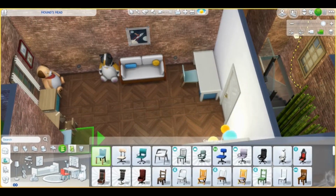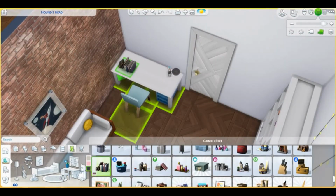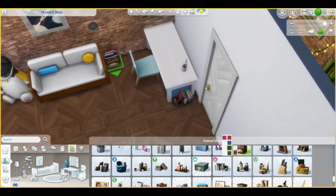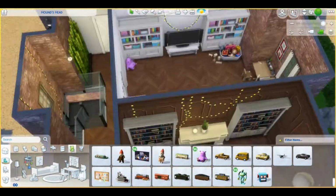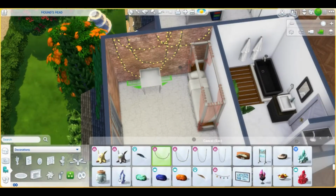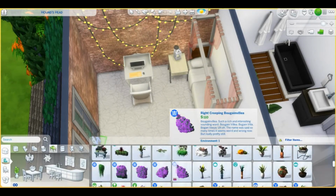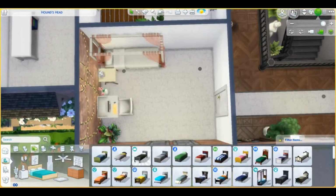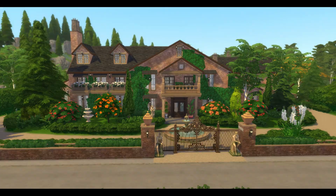And that is it. And so the total of the bedrooms and bathrooms is 9 bedrooms, potentially 11, and 11 bathrooms. So this took quite a while, not as long as you might think though. It took me about a day and a half to finish. I am a very quick builder. Decorating though is what takes longer, especially if you want to detail it.